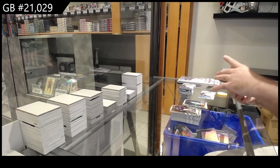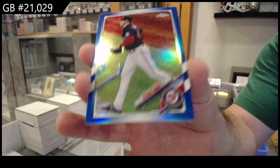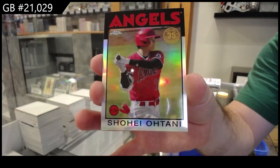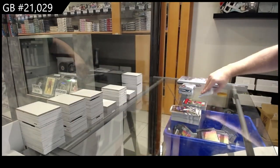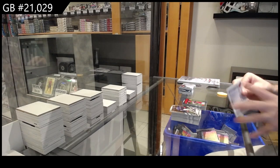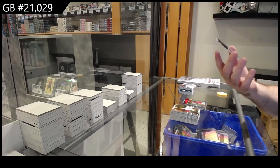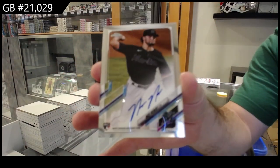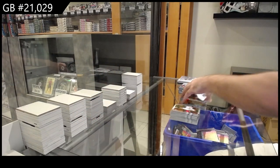We've got a number to 150 for the Nationals of Corbin. Corbin. And we've got an Ohtani refractor retro, 35th anniversary. Ohtani for the Angels. Autograph. Wow. For the Marlins of Nieder. Two Marlins autos.